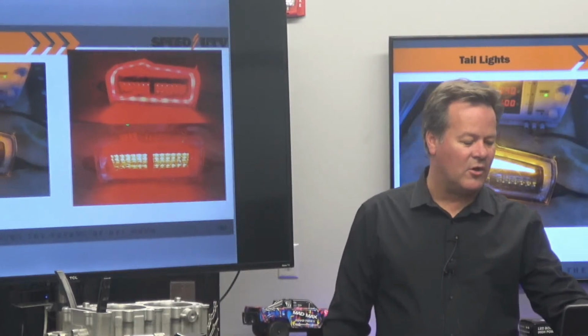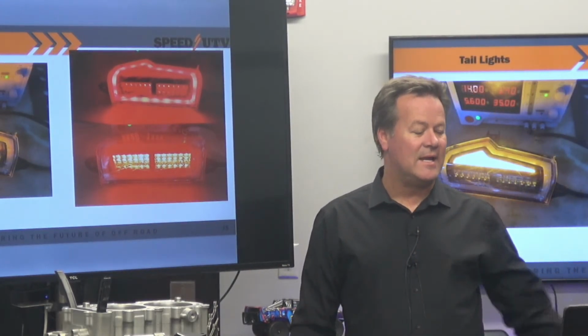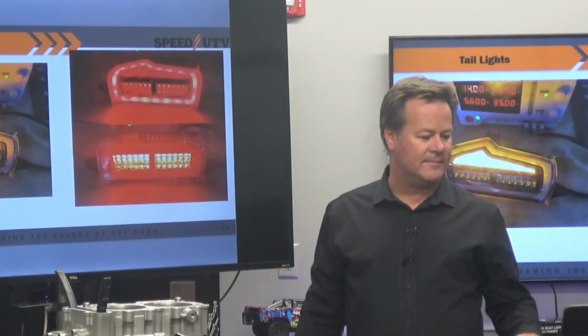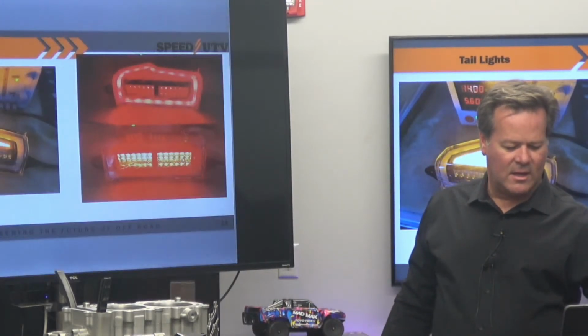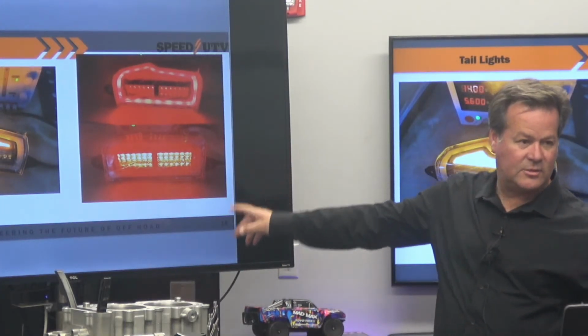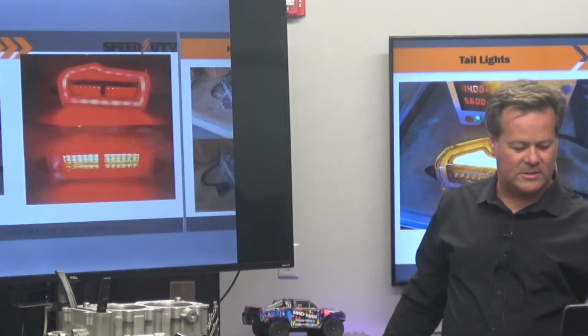I'm sure you guys all know, but making custom headlights and taillights is almost as long a process as getting engines made, especially in today's market. So this is the production taillight, as you can see here. Maybe Daniel can zoom it in better. I can probably zoom in better on my screen.